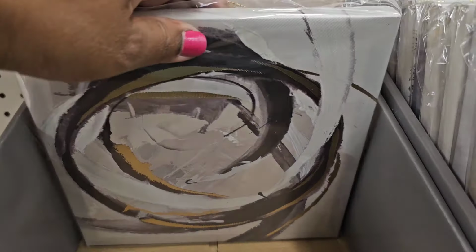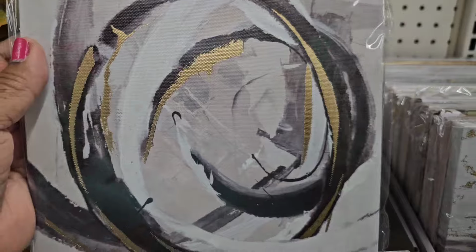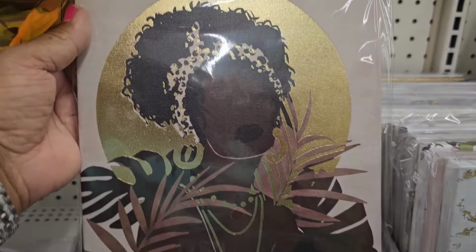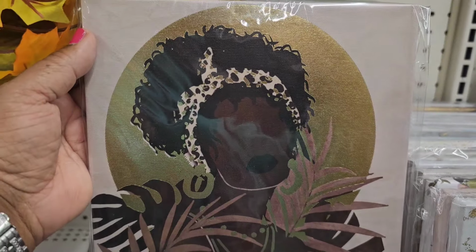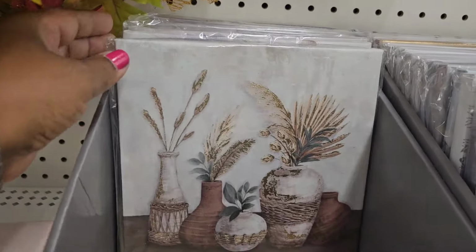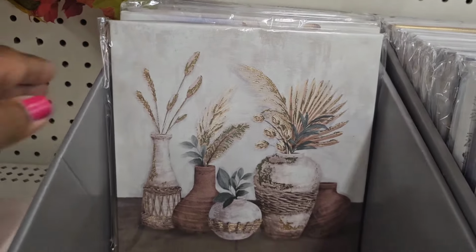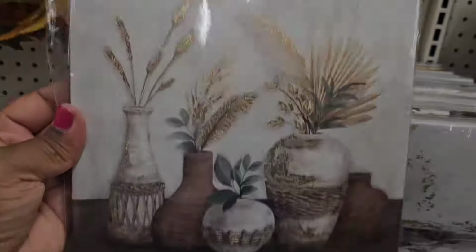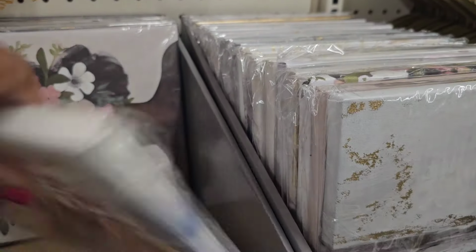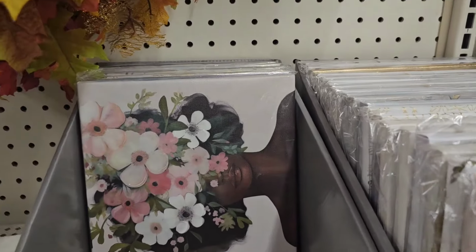And then they got this one here. That's really cute here. Then they got here the African Queen. This is beautiful. I like her hair. I like the hair piece that she has on. Beautiful. Then they got these here. That's really cute. Really adorable. The foliage and this is very adorable. Then they got this one here. I have to make sure I'm showing it to you guys right. This one is gorgeous with the flowers. Really, really gorgeous.